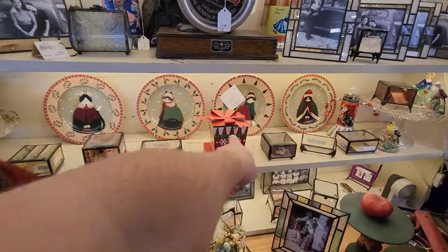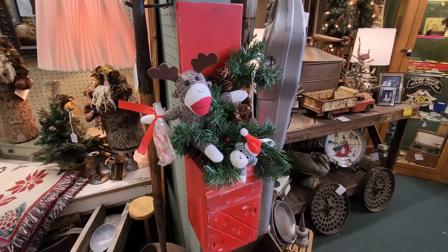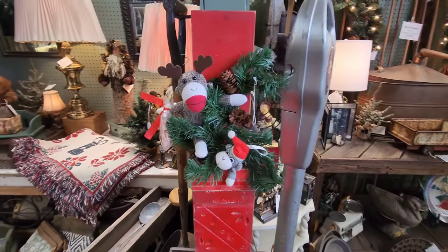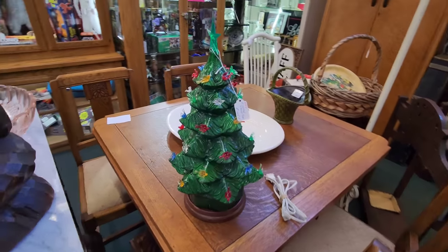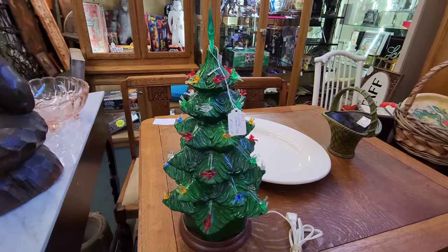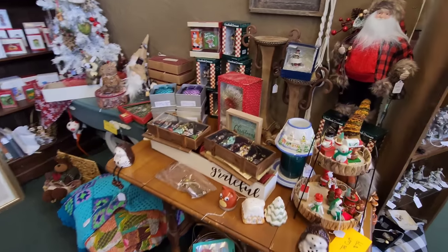Anyway, look at these Christmas plates here with the cats on them. That's cool. Look at these little Christmas buddies hanging out. I love this porcelain Christmas tree. The little lights on it are birds. That's pretty cool. This booth has some good Christmas items.